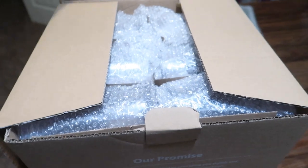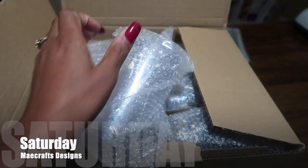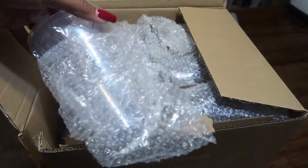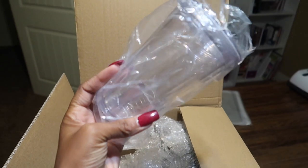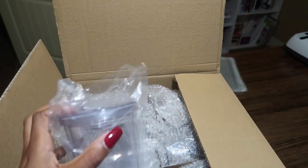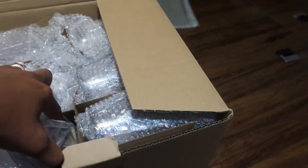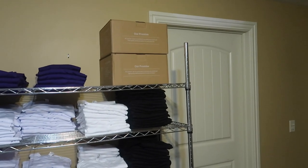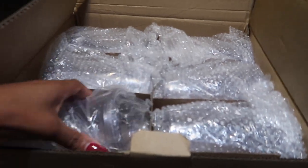Look what just came in. My tumblers. The tumblers that I'm going to be selling on the site literally just came in today. This is what they look like. And I'll be able to customize them for you guys and put your names on it. I'm super excited. These ones just came in. I have 4 cases, and my other 2 are up there. So yeah, you guys, all my things are starting to come in now for my website. Super excited.